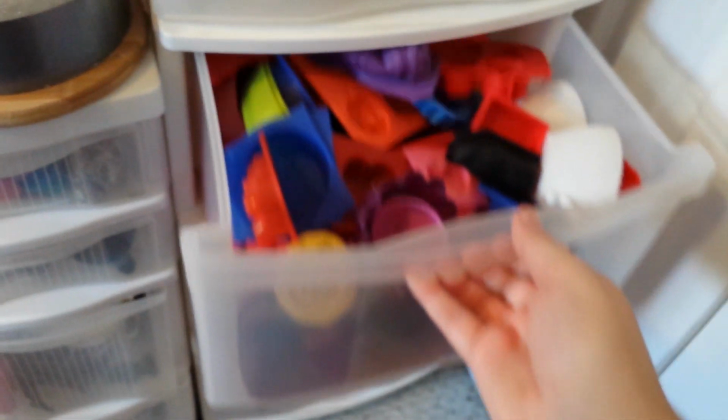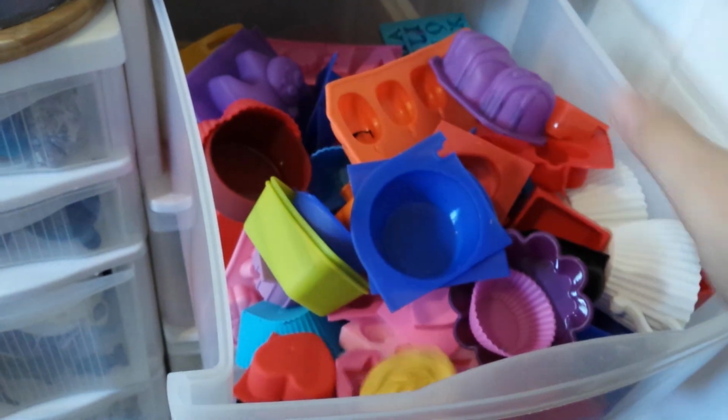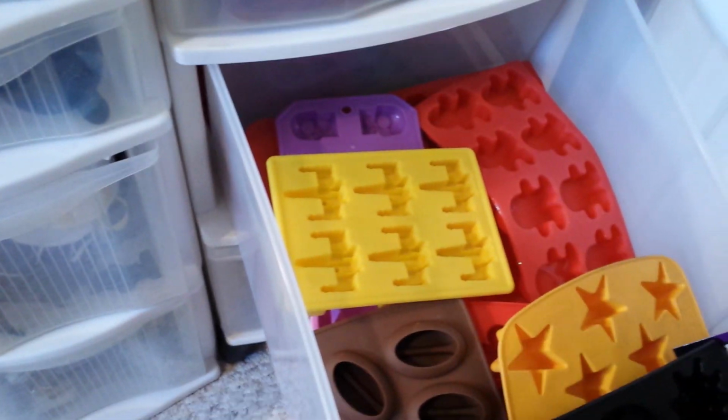And then in here, I've got all my dirty silicone molds. All my silicone molds in here. Even some that I've made. I made this one. My boyfriend let me mold his keychain. So these are all my silicone molds. This is a deep drawer too. And then, yep, you guessed it. More silicone molds. These are my silicone trays. So I've got a ton here.